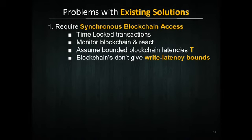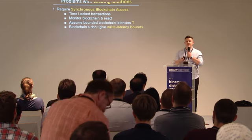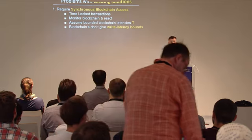So, what is the problem that we're trying to solve? Well, existing solutions assume synchronous blockchain access. They create transactions with time locks, and they assume that such transactions can be placed into the blockchain within a given amount of time. So for example, in LN, you monitor the blockchain, somebody does something bad, you have a certain amount of time to react. The problem with this is that blockchains provide no formal write latency bounds, right? So earlier this year in February, we saw a spike in the confirmation time for Bitcoin transactions, spiking from about 2 hours to 2 days. And this was due to network congestion.